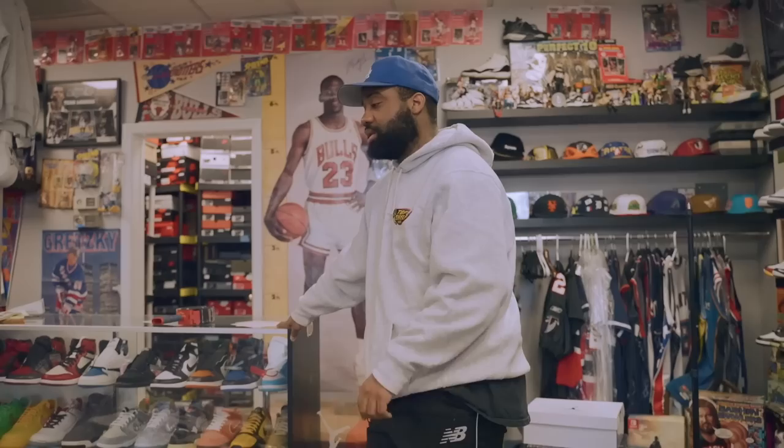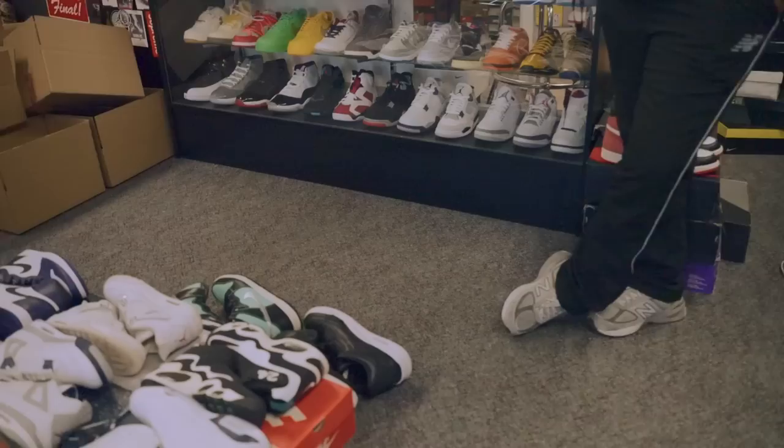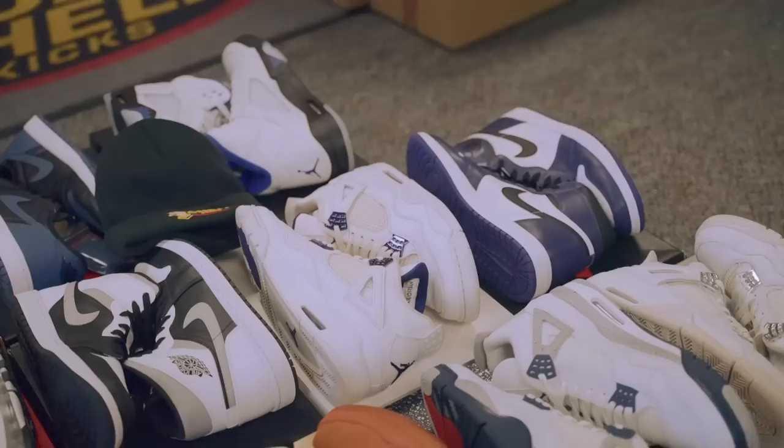Silver Bullets are fire. Shout out the person who bought those Tiffany Dunks. It's a time. And shout out the person who bought the Leanne Rhymes. That double-sided, it's really cool. Yeah, shout out person finally bought those Dunks. Glad to see those finally go out. Like this little selection of purple right there, 5s, 4s, and 1s.